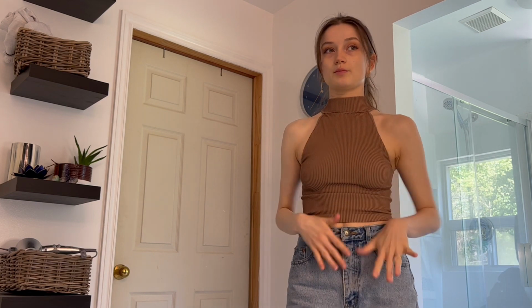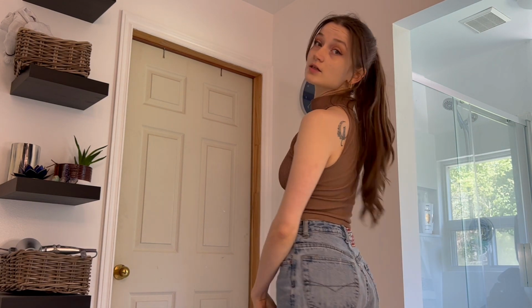Cute little top from Winners, and then these jeans are my mother's. So quite literally, mom's jeans, mom jeans. Anyways, guys, wish me luck. I'm so nervous. I will hopefully catch you when I've passed.